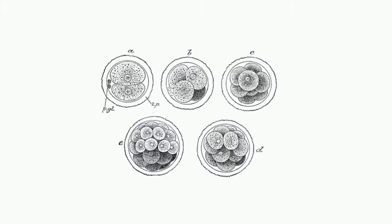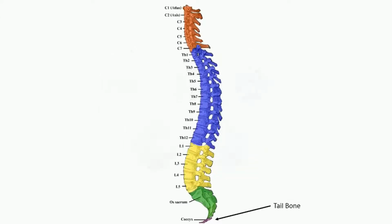So where does our tail go? Our tails are quickly absorbed into our growing body, leaving a coccyx, also known as a tailbone, behind. What seems like a pointless part of our vertebrae, however, is actually essential in the connection of muscles, tendons, and ligaments, and it provides us support while sitting.